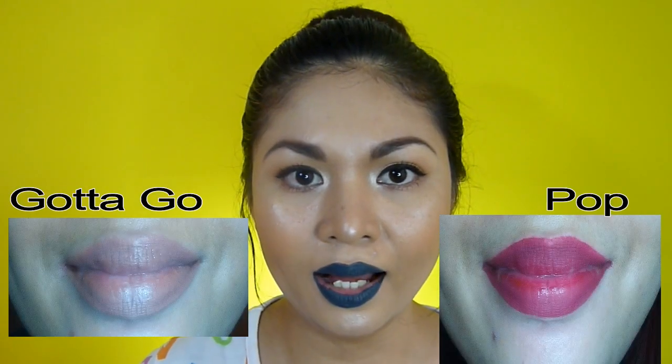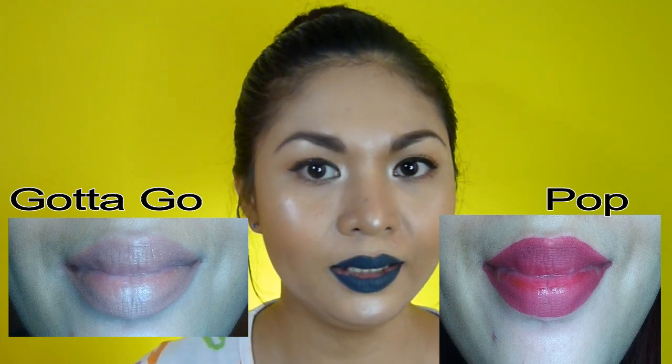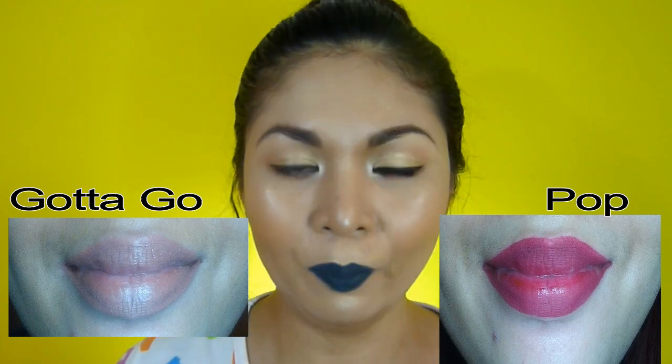So, throughout the days, simula nung na-receive ko siya, nag-test ako ng iba-ibang shades every day, and then I took pictures nung after eating ko. I will put it somewhere here on the screen para makita nyo yung after eating. So, nung ginamit ko yung mga light shades like Gotta Go and Semi-Sweet, isang layer lang kasi yung nilagay ko sa kanila. So, mas madali silang naalis like I told you. Kasi oily yung mga ulam. So, nagkaroon ng konting-konting natanggal sa inner part ng lips.